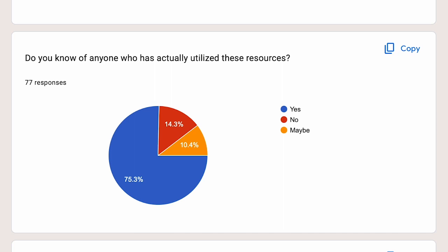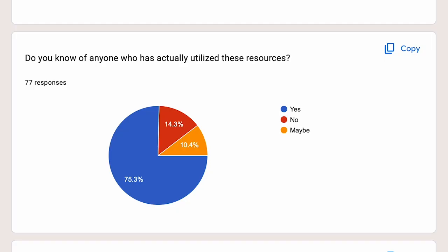75% of students do know someone who has utilized these resources. And then 10% put down maybe, I don't know, someone has used it, possibly. But 14% said they know no one who has used a resource.